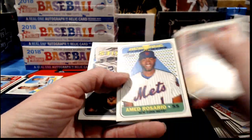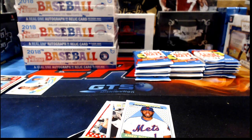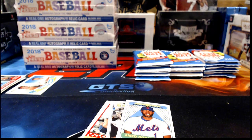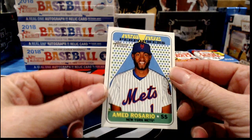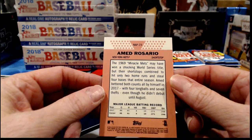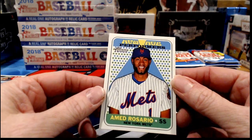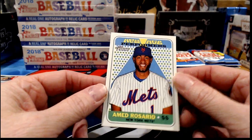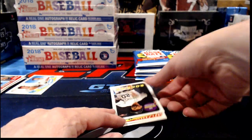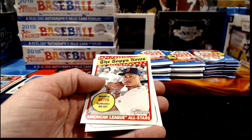Oh yeah, your dad is in his 60s, and he used to put them in the spokes of his bike. Yeah, the guy was, you hate to be rude and try to guess somebody's age, but I would have said probably late 50s to mid 60s if I had guessed. New age performers, Amed Rosario for the Mets. So it sounds like that's probably pretty close to right.